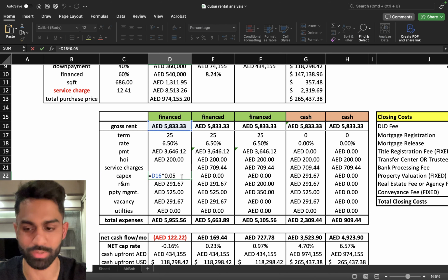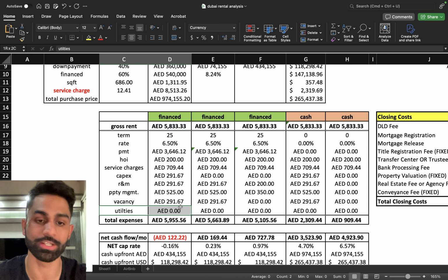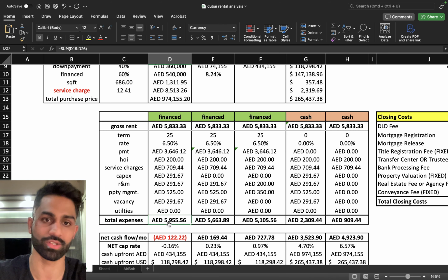I basically put 5% of rent for capex. Repairs and maintenance, property management is going to be a little bit higher, closer to 9%. Vacancies at around 5%. And then utilities we don't take care of. The tenant takes care of that. So our entire cost or expenses for actually running this property is 5,955 dirhams, right?